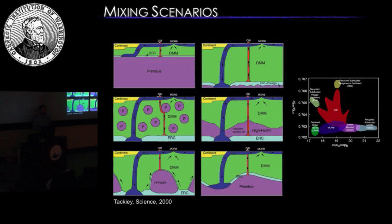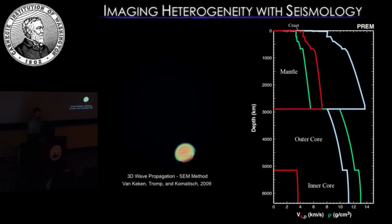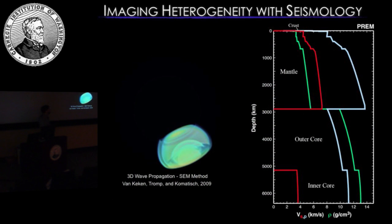And the question is, well, how can we go and test these different ideas? I mean, we can only look at so much with the rocks that we see at the surface, because we're sampling only things that erupt at the surface. But with another tool, i.e. seismology, we can go and actually image these things and see which one of these models might really fit what's going on inside the deep Earth. So this is where my tool of seismology comes into play.